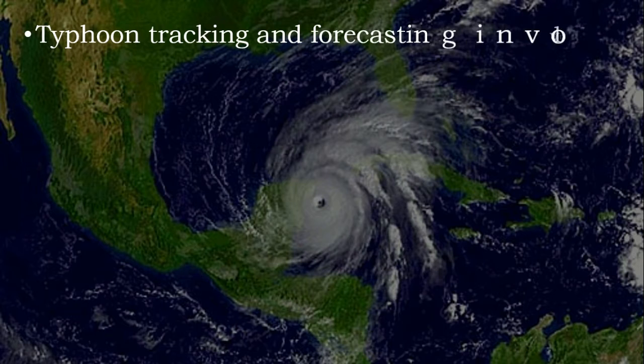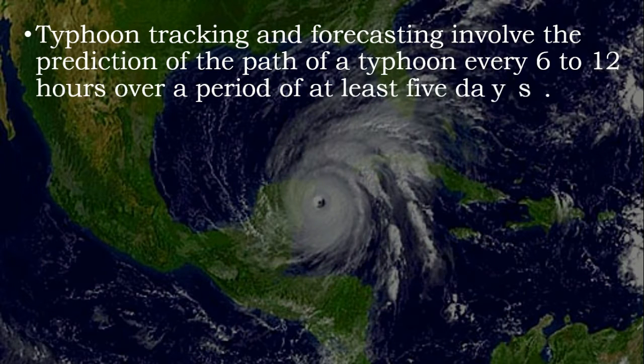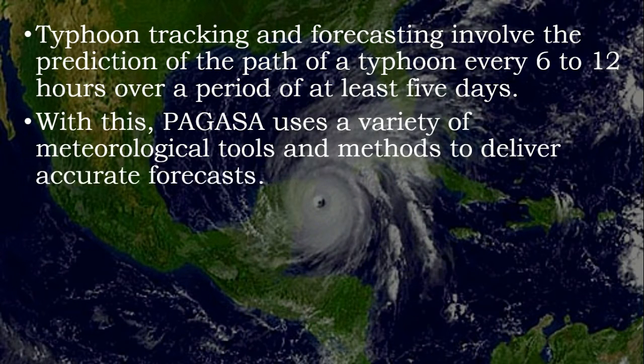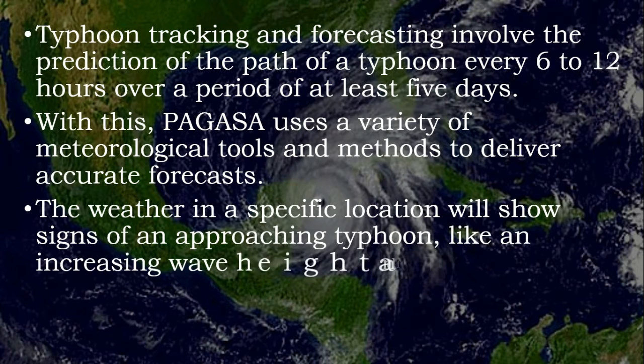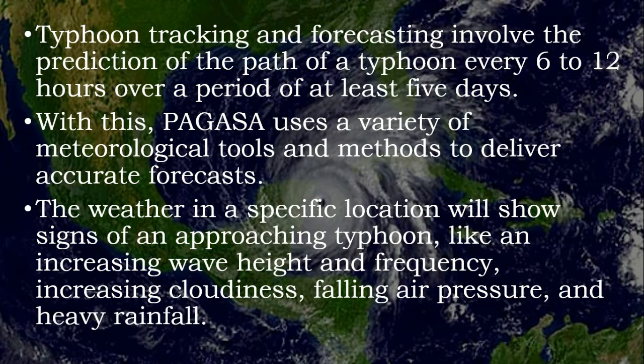Typhoon tracking and forecasting involve the prediction of the path of a typhoon every 6 to 12 hours over a period of at least 5 days. With this, PAGASA uses a variety of meteorological tools and methods to deliver accurate forecasts. The weather in a specific location will show signs of an approaching typhoon, like increasing wave height and frequency, increasing cloudiness, falling air pressure, and heavy rainfall.